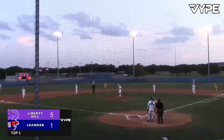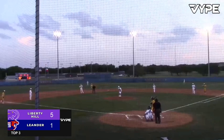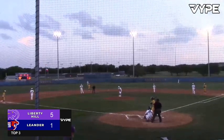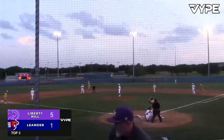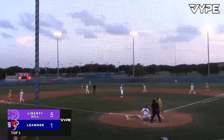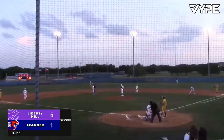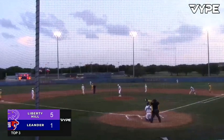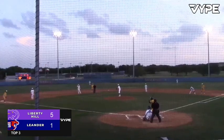And bases will stay full as we go to the top of the order. Logan Dyer, who's already been on base twice, and that breaking pitch a little bit outside. So Harrison Thayer really going through the mixer here, as Cotton is just checking on his pitcher, infield in with no out.